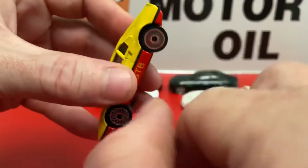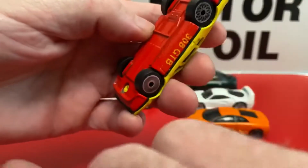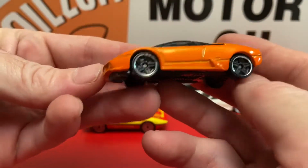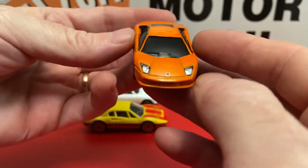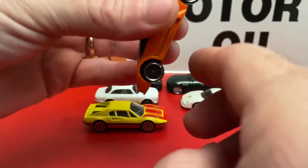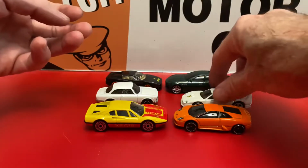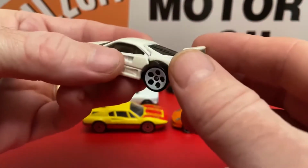That's metal. Ew. Okay, let's check out this Lambo. This is impressive. Not much glare off of those axles. Don't expect too much from this. Another plastic base. Not bad, not great. It's fairly tight.